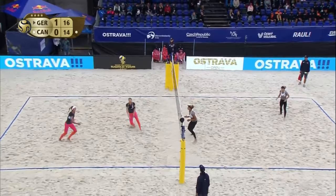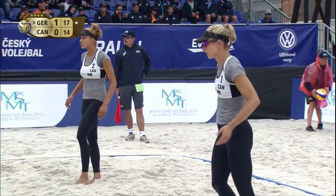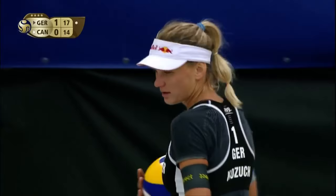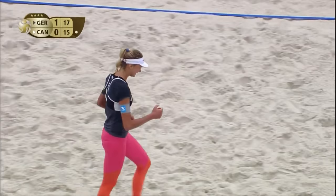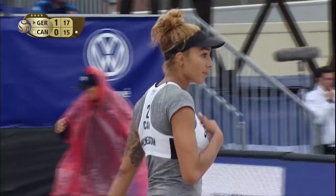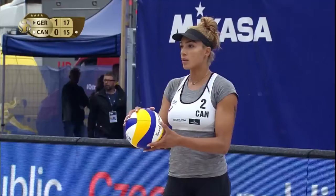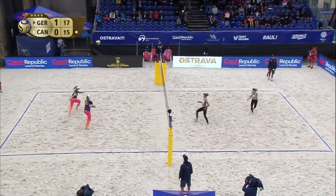Kozuch, clever by the Germans. They manoeuvred Wilkerson superbly there, weaving between the two of them. Kozuch switched sides, Borger had the play sorted, and that was marvellous by the German pairing. They've got a plan at the moment, and the German team are trying to seal that plan, but Kozuch slightly blanked on the script briefly. Simple.